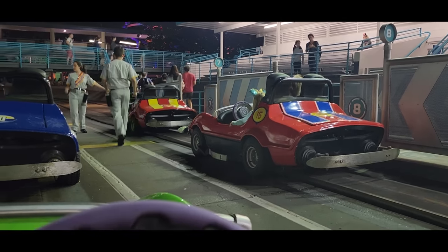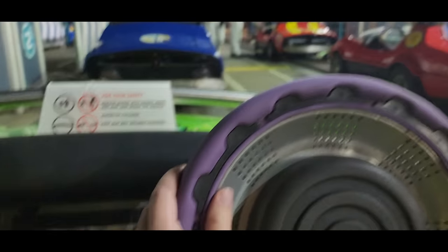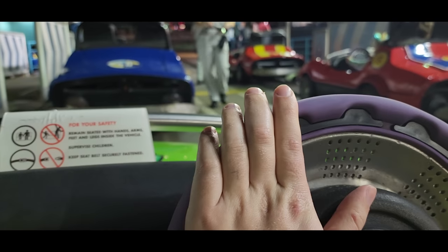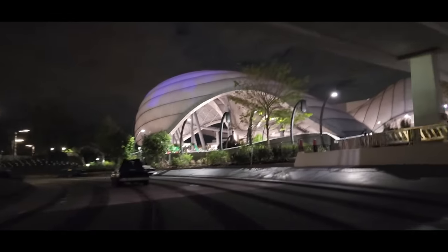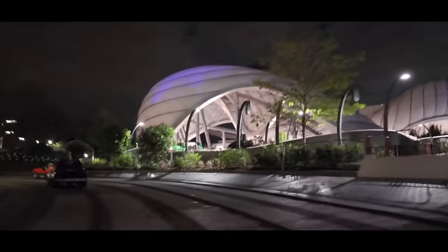Alright, here we go, Space Mountain. Typically on that side, I've never been on this side, so it's kind of like the UK, where the driver's on the right side instead of the left. So after this ride, I only got two more rides to go. We're in for the home stretch, we're almost done. There's the Tron Light Cycle Run, I can't wait to get on there.